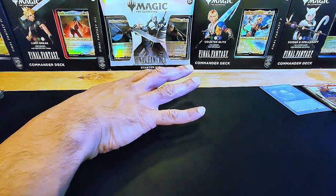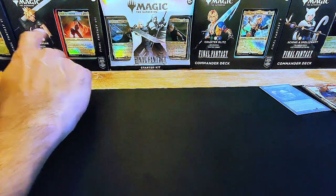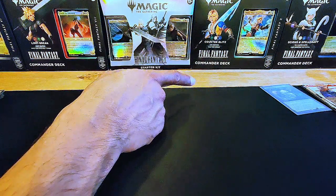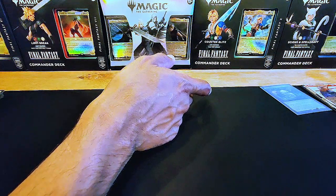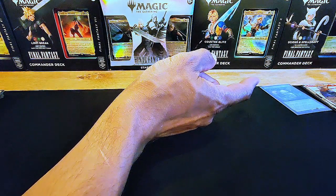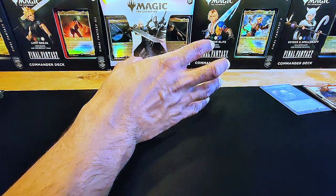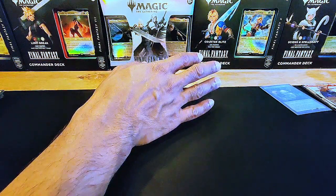This is one of my favorite things about how they did this Final Fantasy release. Each one of the Final Fantasy commander decks is from a specific Final Fantasy. Tidus, Counter Blitz is from 10, Limit Break is from 7, Revival Trance from 6, and Scions and Spellcraft is from 12. So a lot of the cards in these decks are specific to that Final Fantasy, which is just incredibly unique.